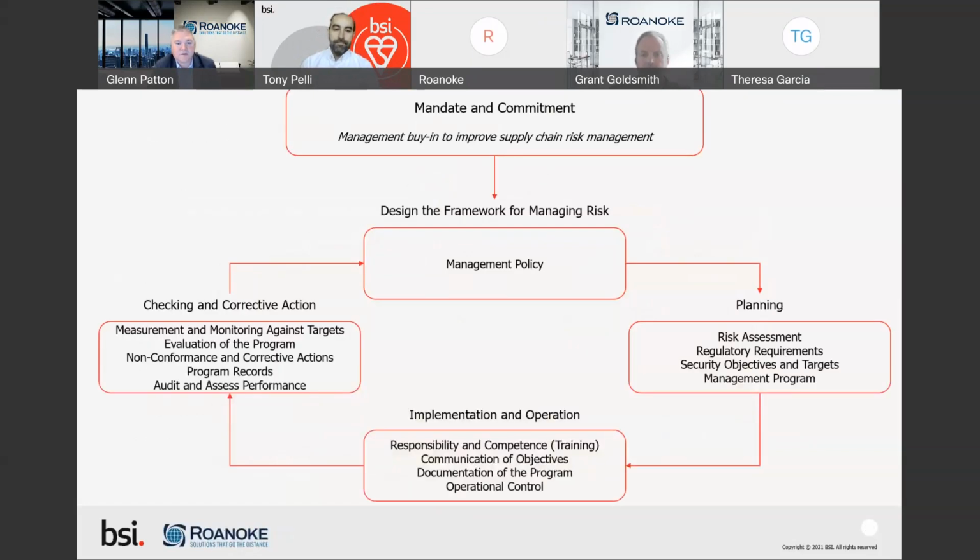So just recapping here, in terms of developing that risk management plan, again, you've got to start from the top. It's top-down. It's got to start from the top, get management buy-in, and then certainly create the policy. And as Tony said, it's constantly evolving. I don't think it's ever static. Tony, you can comment on that. Yeah, it's definitely always changing.